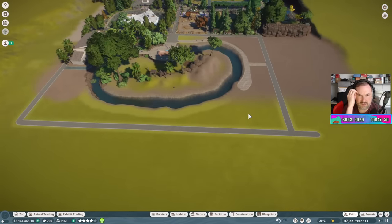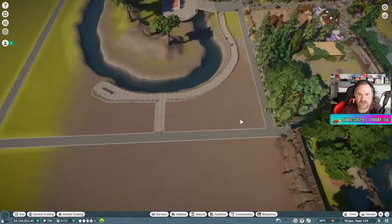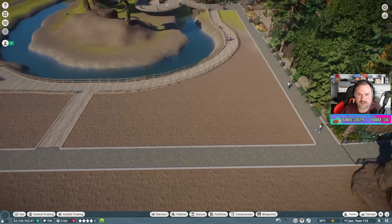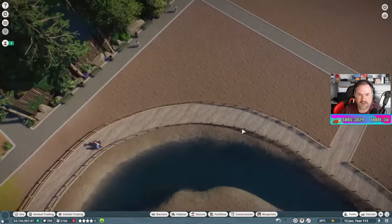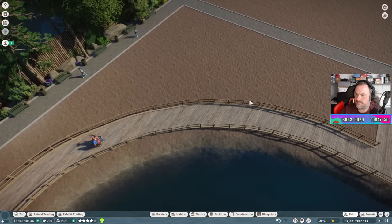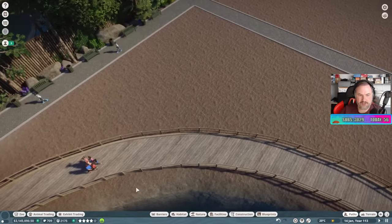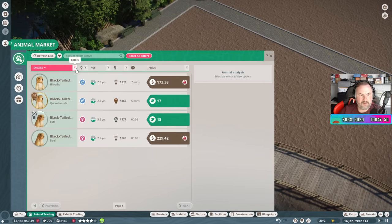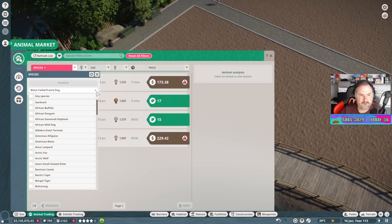All this space in these corners that we could maybe just put, similar to how we did with the prairie dogs, maybe we could put a little enclosure here for lemurs or something. That doesn't need to be a huge one, and then we can have the viewing for it here instead. Public transportation we will need for sure. Yeah. Okay, animal market. No.